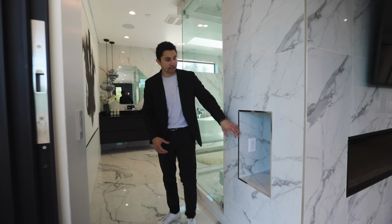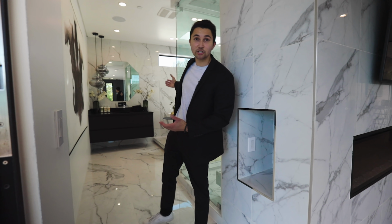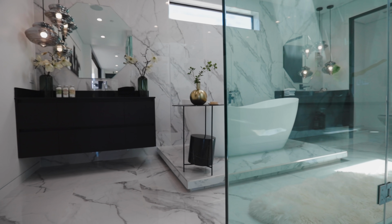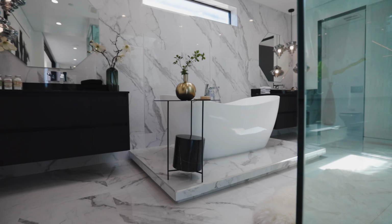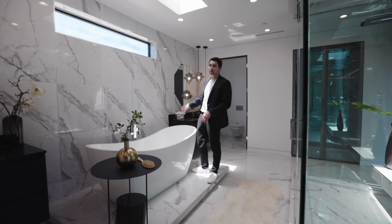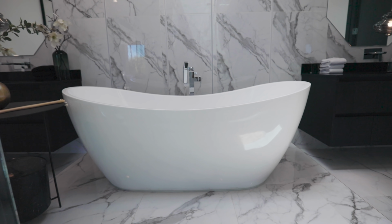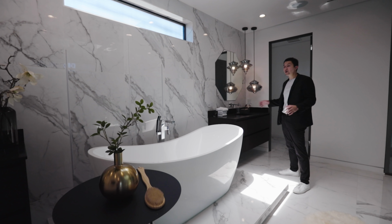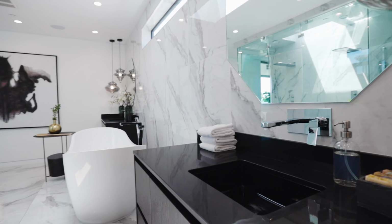Something unique is this little pocket space where you can maybe charge your phone right here while you're taking a shower. And here we are. We've just got marble throughout in here, all on the walls and the flooring, with a little platform elevated a bit where your freestanding deep soak tub is, complete with dark black vanities on the his and her side.